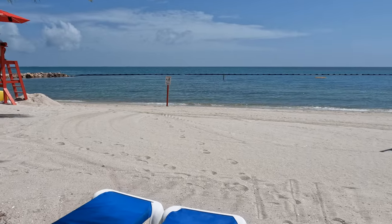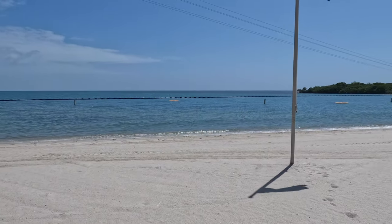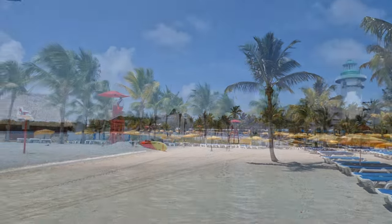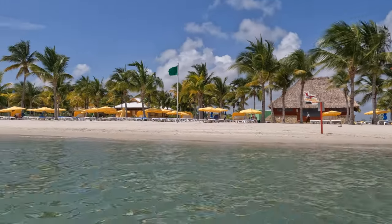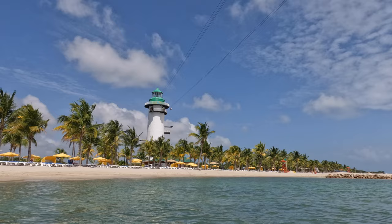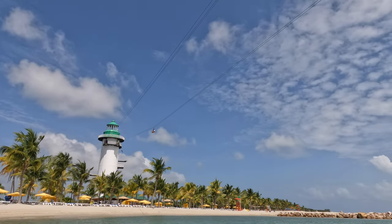Now this is what I really came to see, a white sandy beach and the Caribbean Sea. I would advise wearing water shoes when in the sea as it's a little bit rocky in there. It was great to see the people far braver than me on the zip line overhead.